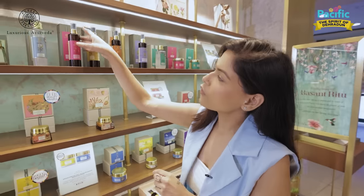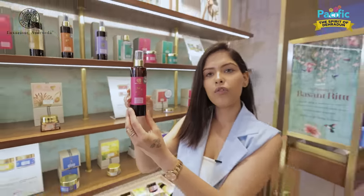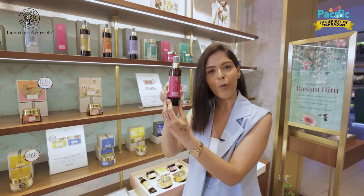So the next one is Facial Tonic Mist. This is pure rose water. And rose water is used after the cleansing process to tighten up the pores.